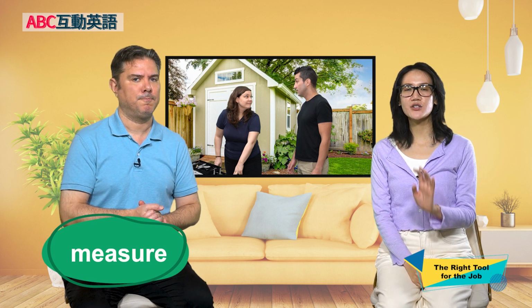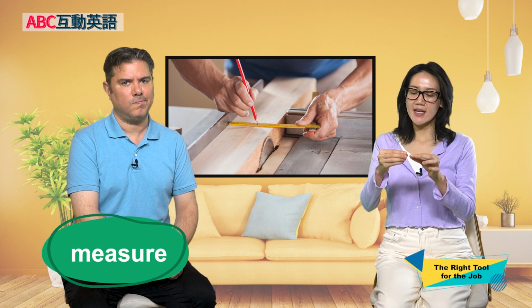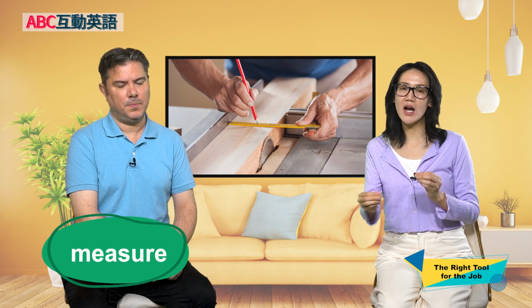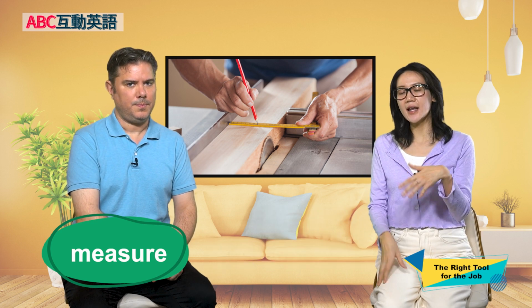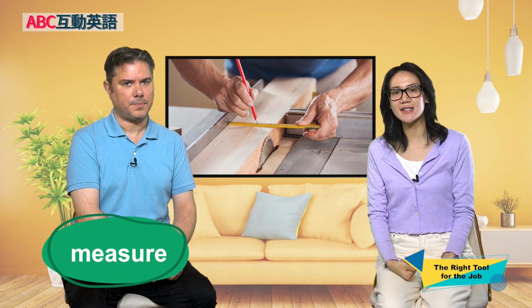But first, yes, before you build anything, you should always measure the things you're using to build it with. And measuring is to take numbers. So the verb to measure is by taking a ruler and measuring how many centimeters or how many inches, how long something is, how wide it is, how heavy it is. Measuring involves different units. It's taking down a number that helps you to build something or know how long or wide or heavy something is.